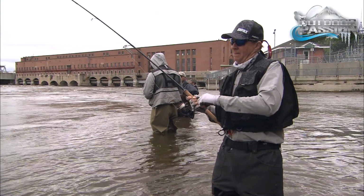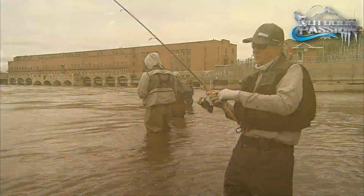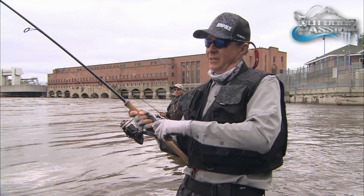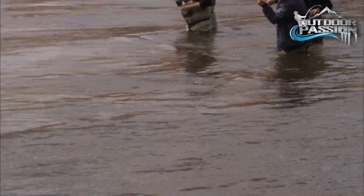Shad are spectacular fighters on light tackle. Their powerful runs and acrobatics make them so much fun. They're like mini Atlantic salmon. Yes, it's a big shad. Big American shad.